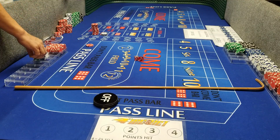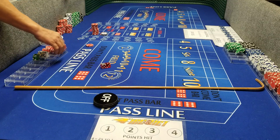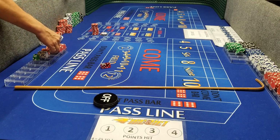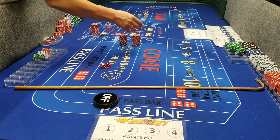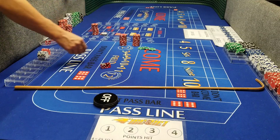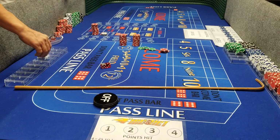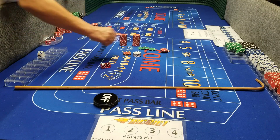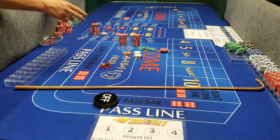Okay. So I think you guys have seen enough to understand what's going on. So let's go ahead and count and see where we ended up this round. Okay, so we've got 100 here. We started with 300. There's 200, 275. There's 300. So we won 10, 15, $20. So we came out $20 ahead on this one.